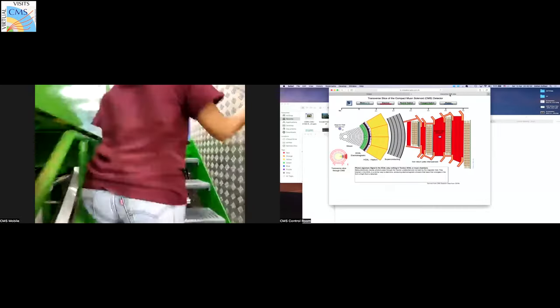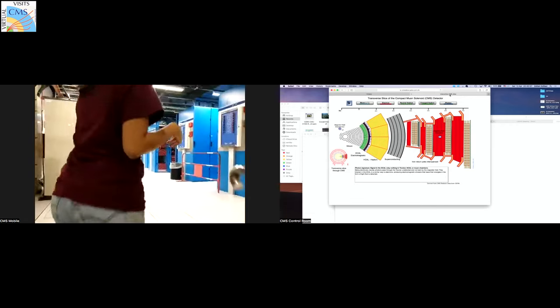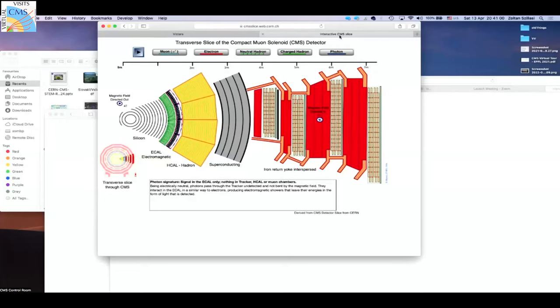This here is representing a slice of CMS, and the protons will be coming into the page and exiting out through the page. Right, so I was saying earlier, it's built in these layers. You can see on this left side at the center of the circle is where the collisions are actually happening. Protons are coming into the page, colliding at this circle. And this is a cross section, a picture of what the layers look like from something that comes out of the collision. You can see there's the silicon tracker, the electromagnetic calorimeter, the hadronic calorimeter, the superconducting magnet, and then finally this muon system.